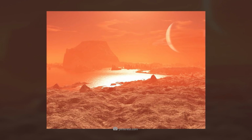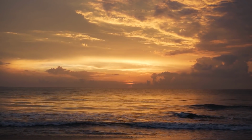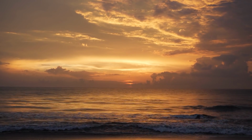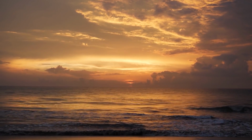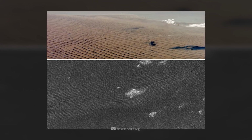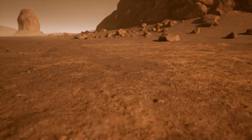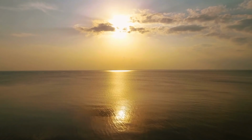What appear to us in the corresponding images as dark formations against a bright background are in fact countless accumulations of liquid methane and ethane. These unique chemical compounds are present in the most fascinating and diverse forms. The surface of Titan is not only adorned by gigantic methane oceans, but also by countless smaller lakes and rivers.